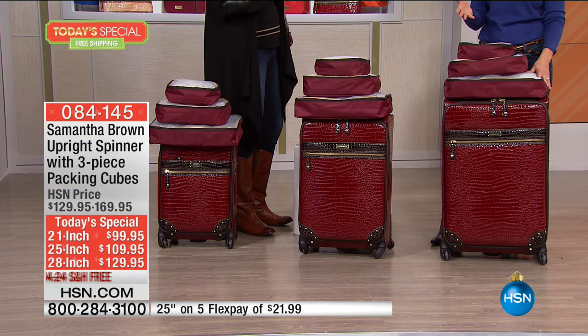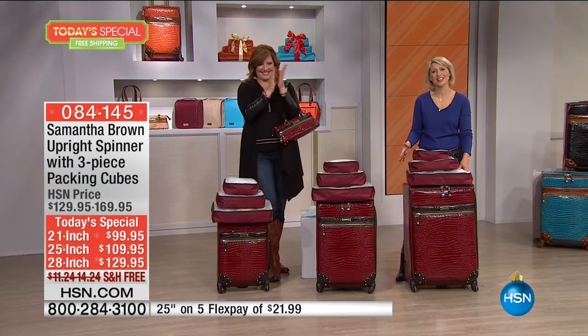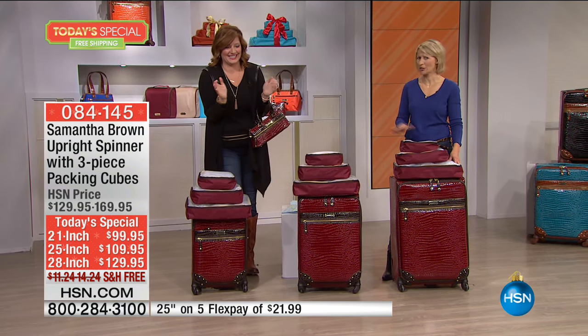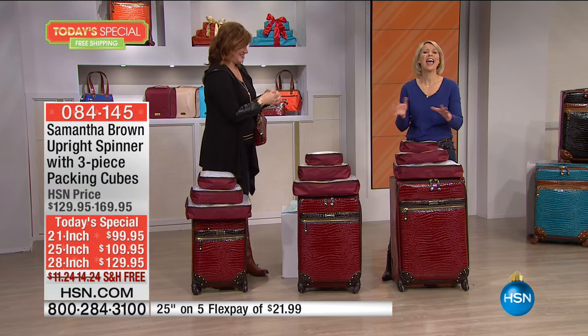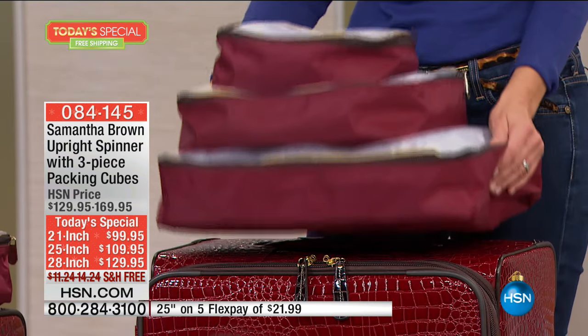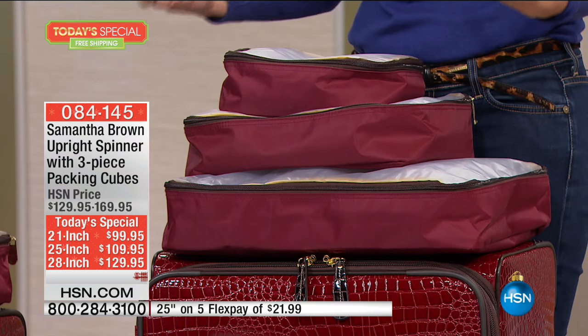So we're taking $10 off the price. This is now $129. Yes. You're getting free shipping and handling. Five flex pay, so you can get it home at $25. Good, you're right. And you get the three-piece packing cube set, which has been an absolute showstopper here. It eliminates suitcase chaos and just helps you keep organized.